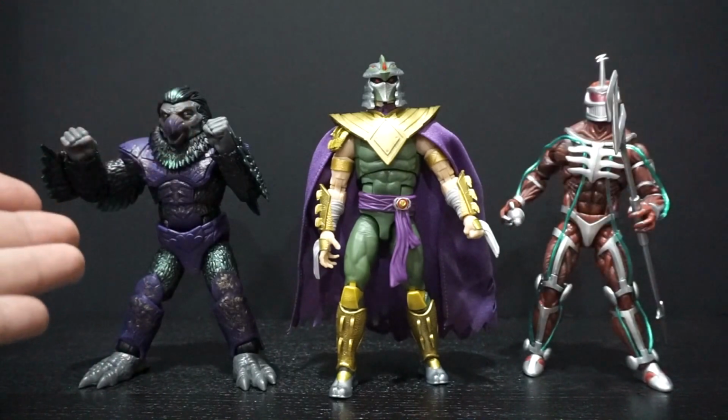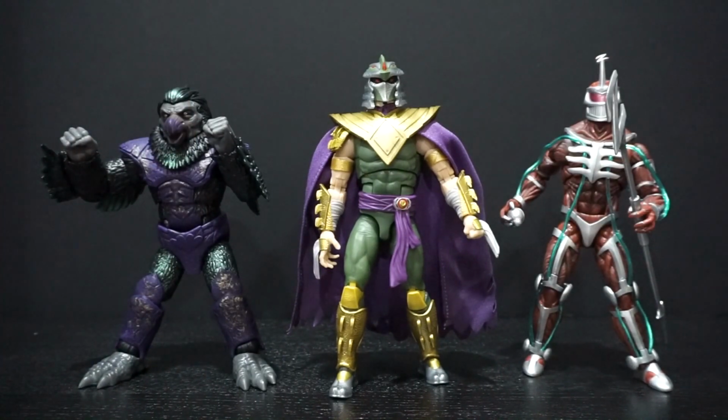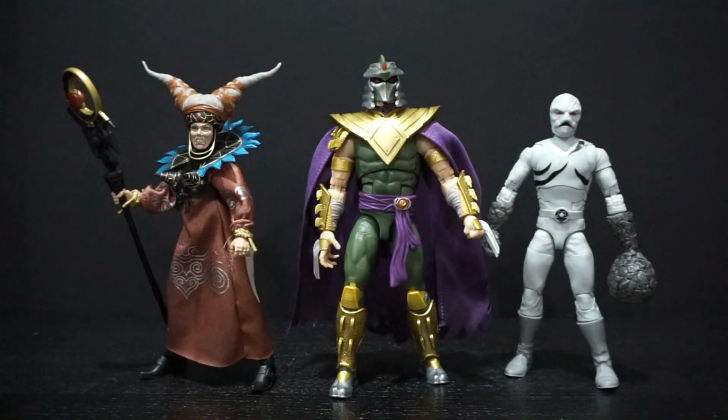But yeah, that is him next to the Tango Warrior and a Lord Zed. Alright, and here we have him next to the 2-pack Rita Repulsa from the GameStop exclusive Silver Anniversary Edition, Wedding Anniversary, or whatever it is. And then we have him next to a Putty Patroller. So if you want to do a little display from the comic books, you can.